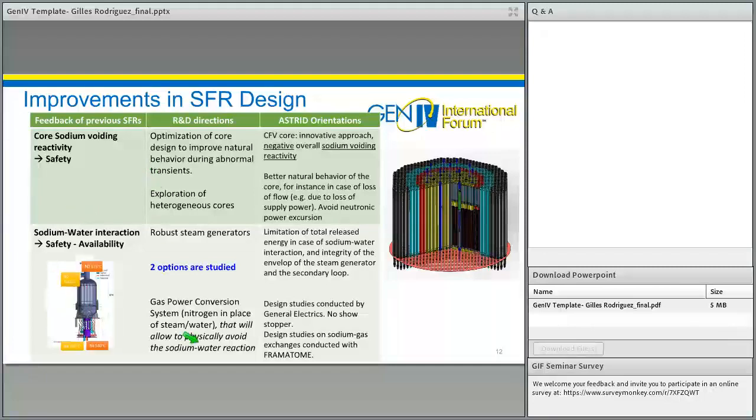But of course, you cannot do this just by saying, okay, we remove it. After that, you have to do R&D work in order to demonstrate if it is feasible, and also in order to raise the level of maturity of this new system, which was not developed in the 80s or 90s before the ASTRID project, in the case of the French Sodium Fast Reactor development.